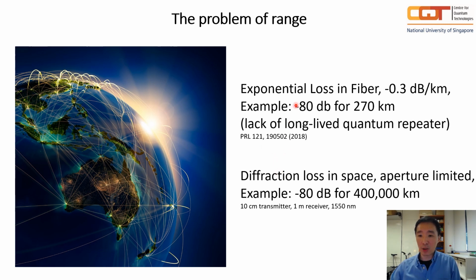So for example, in order to get minus 80 dB of loss in free space communication, we're talking about 400,000 kilometers. So you can see that already the scale at which we can distribute entangled photons is going to be much simpler if you are going to go in free space. And therefore, we think that putting entangled photon transmitters or receivers on satellites and using them to link up fiber networks on the ground is going to be of use.